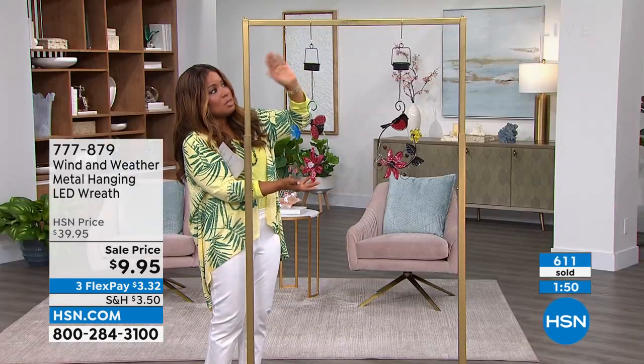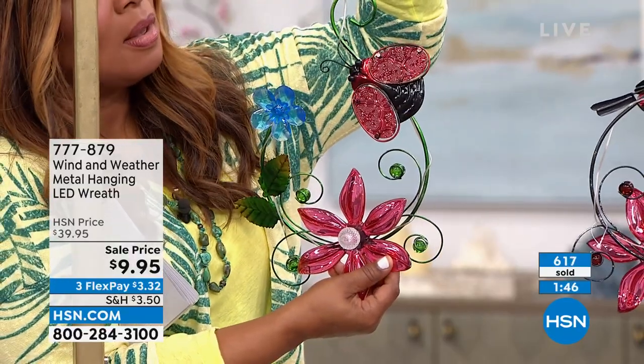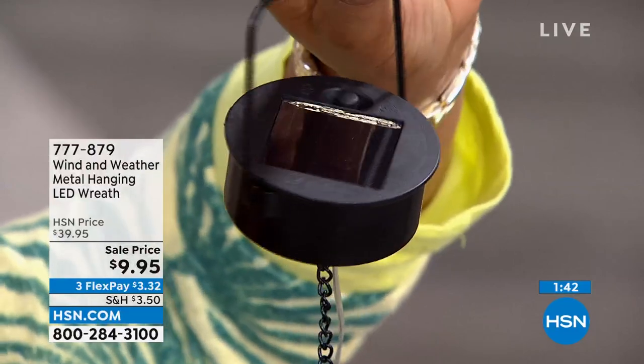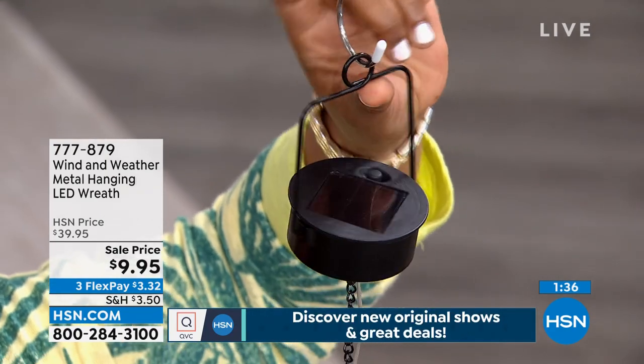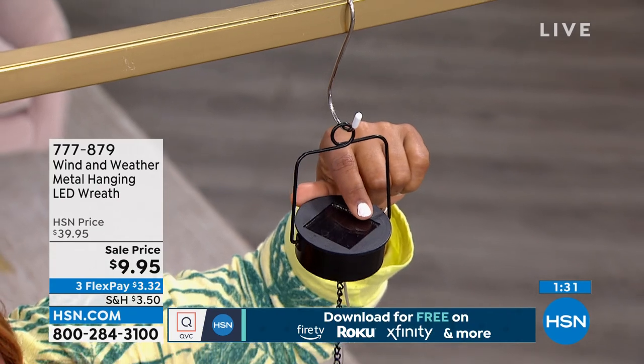I want to invite you to join us. So here's what I'm doing. At the very top, and I know I showed this to you, we're going to, can we pan up? Yeah, there we go. Perfect. So you can see, can we pan up just a little bit more so everyone at home can see the little loop there? So we just took, this is our little makeshift shepherd's hook, but that's a little loop at the very top, and then there's a solar panel.